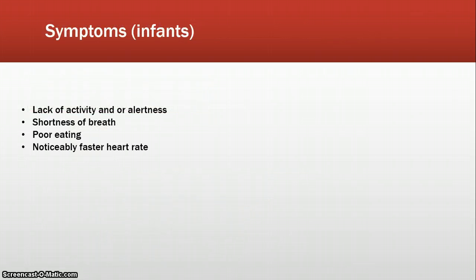Symptoms in infants include lack of activity or alertness as described by their parents, shortness of breath, poor eating or lack of interest in eating, and a noticeably faster heart rate.